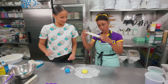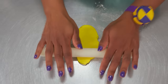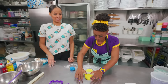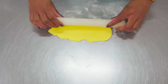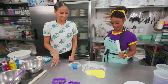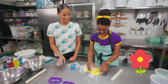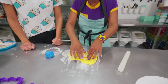There you go, your rolling pin. Ooh, my rolling pin. Now I'm gonna roll it out so it's nice and smooth and flat. Yeah, one smooth motion. Thank you. It's kind of like clay. All right, you're ready. So now you're gonna choose your cutter. I'd like to choose this flower. You can start there. Press it and wiggle. Press and wiggle.